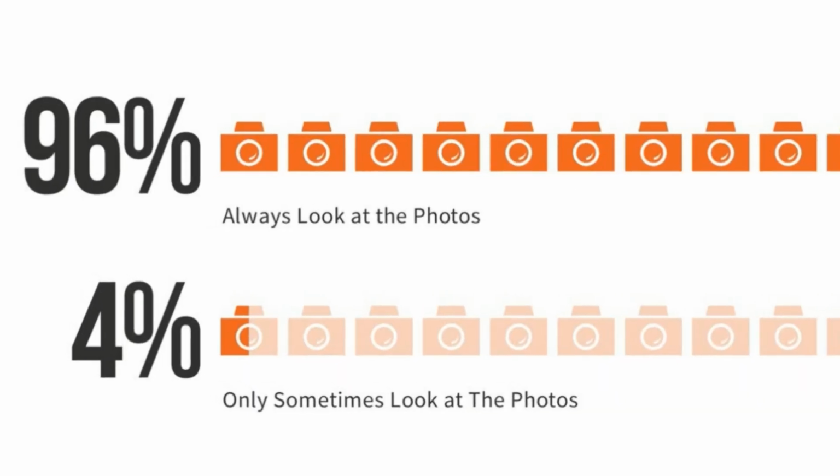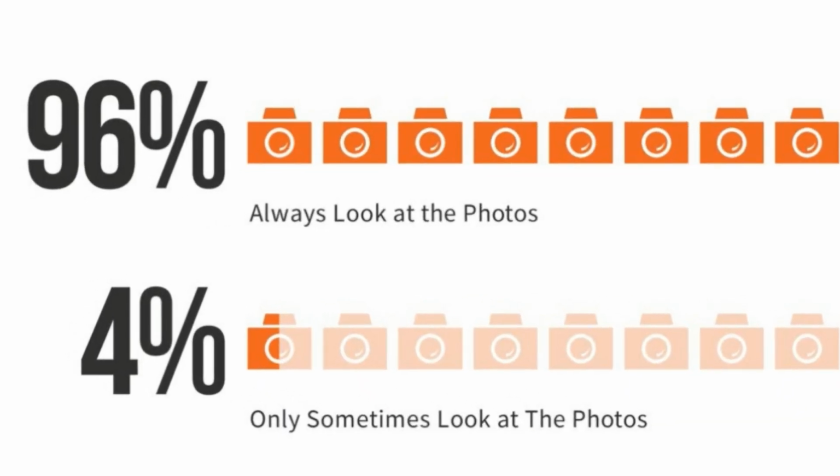But 96% of buyers are always looking through your product images. And the reason that they're doing that is because they're trying to figure out if it's a fit for what they actually want, if it's a fit for the expectation that they created in their mind when they chose to click on your listing instead of my listing.